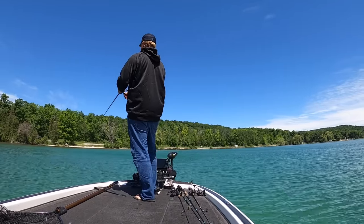So as I'm cruising here, everything out here is white. Everything out on that side is white, but right on this ridge, there are some rocks, and that's what we're targeting.